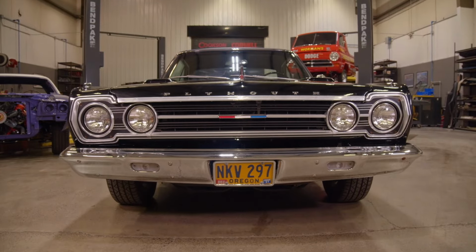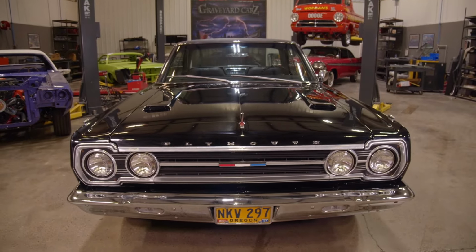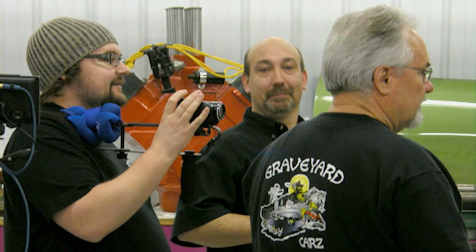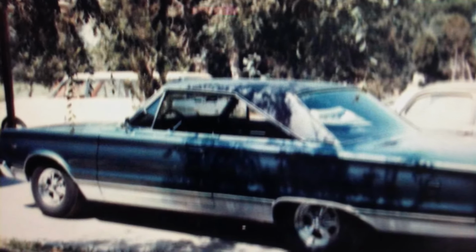Our 1967 Plymouth Satellite GTX tribute car belongs to Preston Smith. Now, his son works for me and has for the last 11 years. I mean, he was there when I had the inspiration. I don't know if that makes him a co-creator. He's been with me a long time with Graveyard Cars, and how I met Aaron was because of his dad. His dad had a 67 Satellite that his father bought brand new when they lived in Southern California, had it his whole life. We wanted to make it into a GTX.